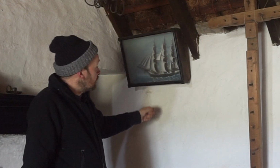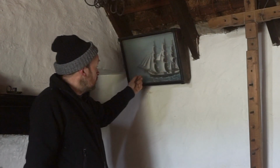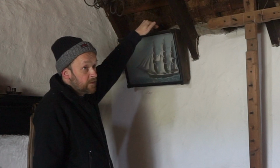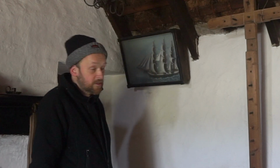And they typically, these old Shetland ones, have a case with a painted backdrop, sometimes just with sky, sometimes with land too, with a plaster sea, and a wooden back which is slanted at the top. That's because they were usually hung under the eaves like this, so it helps them fit into the space.